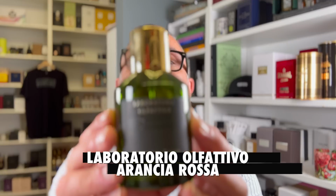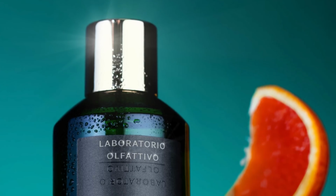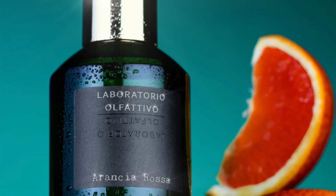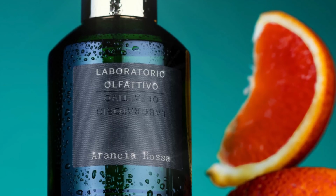Then moving on to the house of Laboratorio Olfattivo, citrus fragrances created by Jean-Claude Ellena. This is Arancia Rossa. This one right here. So waiting on Pompelmo, the latest release from this house, but Arancia Rossa is definitely a really nice fruity take on blood orange. Basically it translates to blood orange. So it has Italian blood orange, orange flowers, passion fruit, and white musk. It's a bit simplistic, but definitely the style of Jean-Claude Ellena's fragrances. He does fragrances really well like this. He has a kind of a minimalist approach to his creations and definitely smells great.